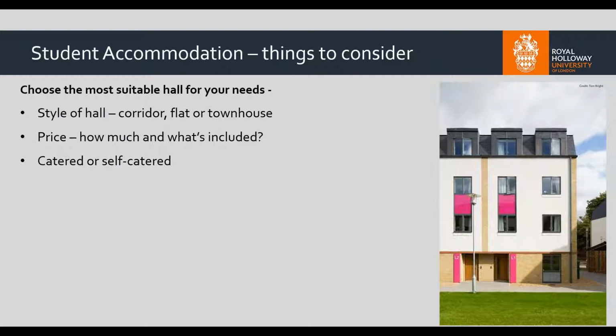Catered or self-catered, again, this is more applicable for on-campus accommodation. So think about whether or not you want your meals cooked for you, essentially paying as you go with your meals in a canteen or a food hall. And then self-catered, cooking for yourself, buying your own food and making your own meals, can be a really important decision to make.